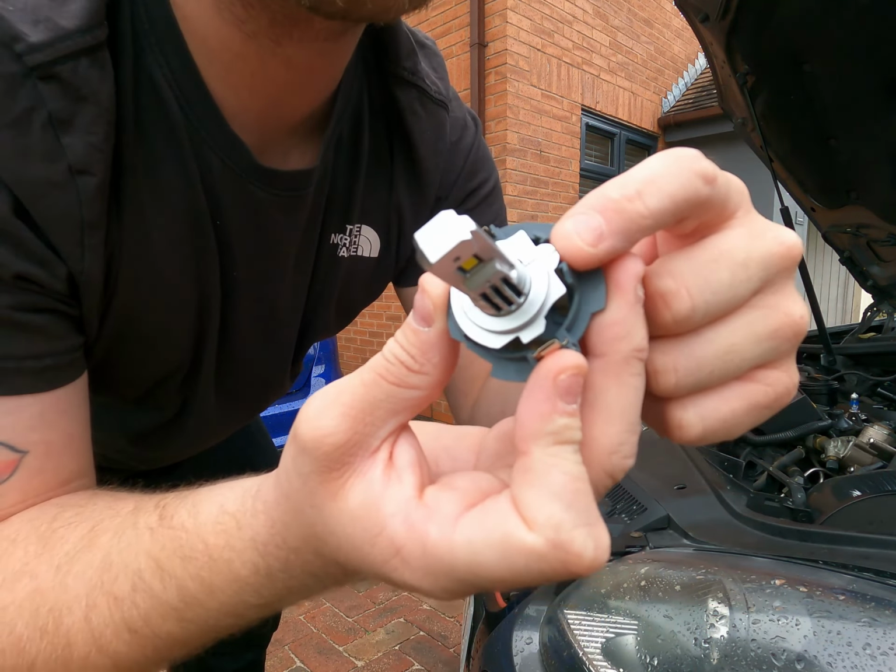I'm just going to set the GoPro up and we'll do a comparison. So I've just put the old bulb back in the box because if these don't work for whatever reason, then I can always put them back in the car.